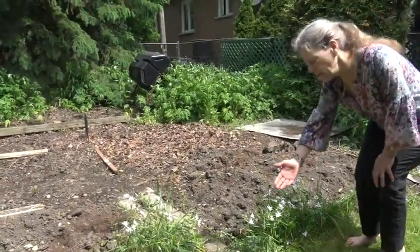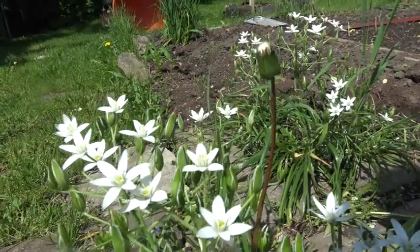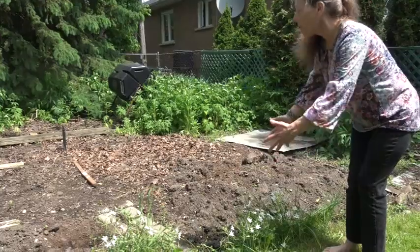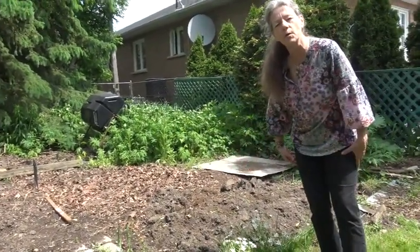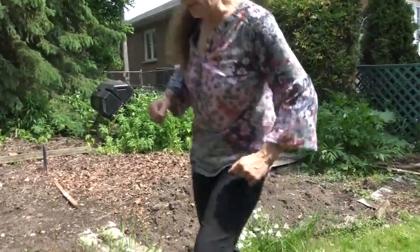Oh, look at these beautiful little things. White flowers. These are Star of Bethlehem. And look at them. They're so beautiful. And they just populate. So I have little clusters of these. I don't know how these move around, but I have some more little clusters in my yard. And they just arrive. Onward and upward.